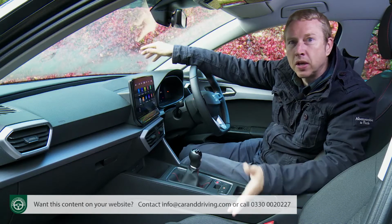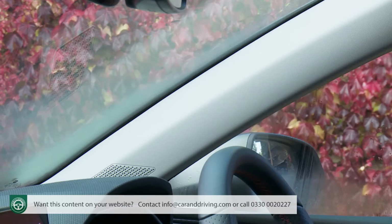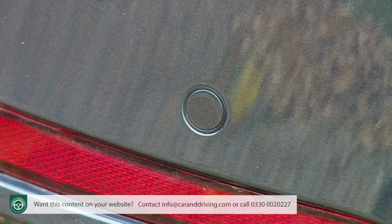What else? Well, the slim A-pillars mean good forward vision, but over-the-shoulder vision isn't quite as good. The large C-pillars rather get in the way, so it's just as well that rear parking sensors are standard fit.